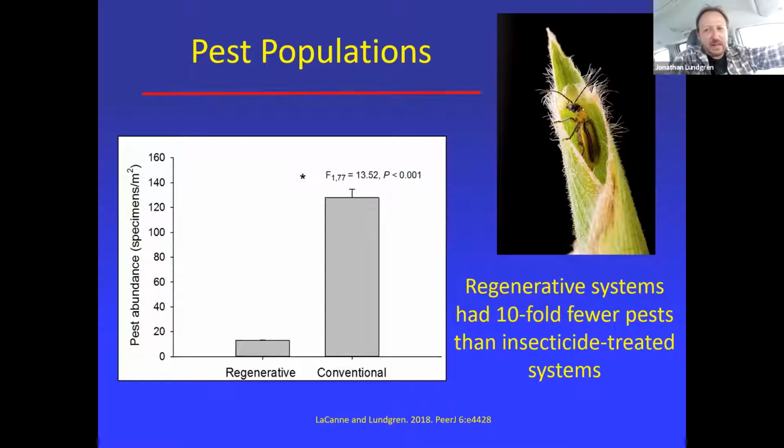Because the pests are never the problem. They're always a symptom. And until we change the way that we think to understanding that fundamentally, we're never going to get ahead. What these farmers did is they changed their system, and they found that when they did, pests were not a problem for them anymore.